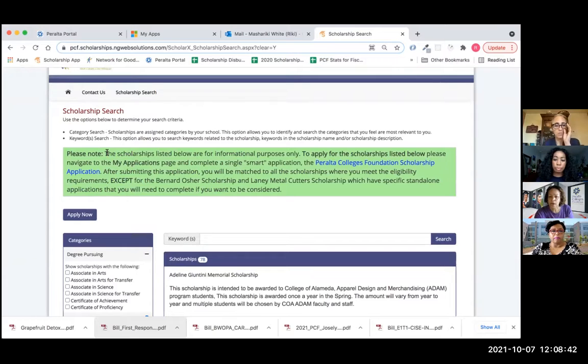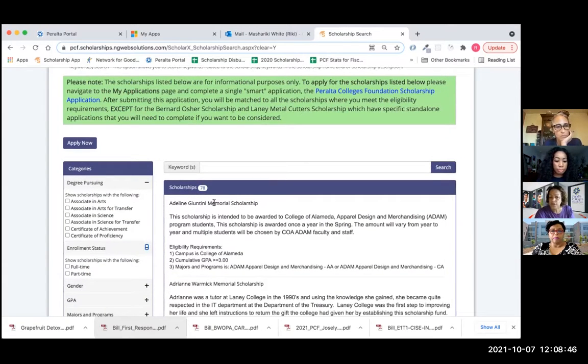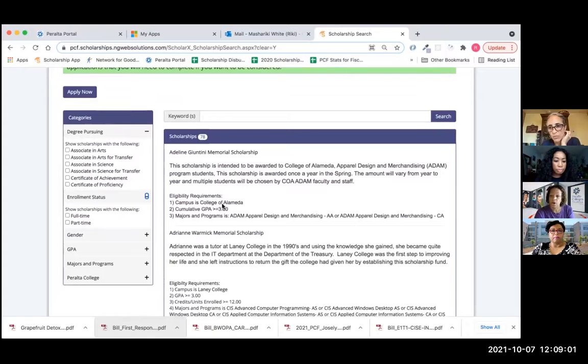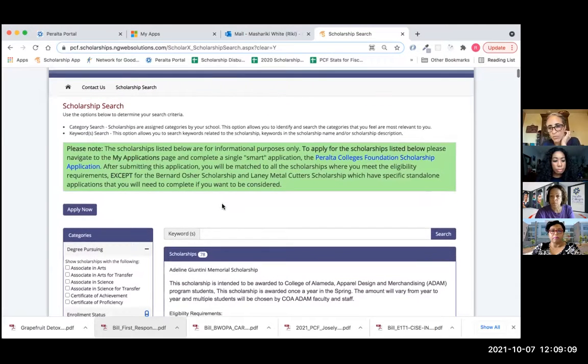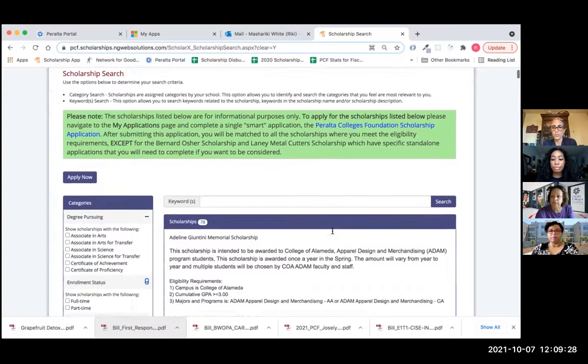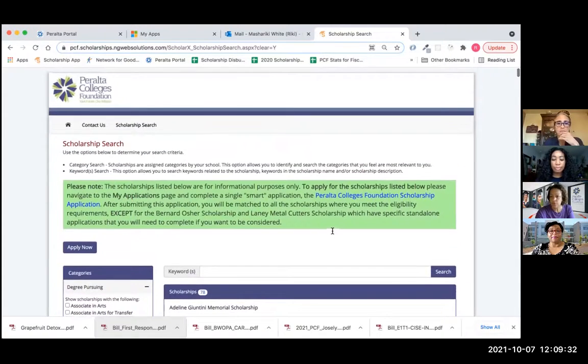A lot of times throughout the year, students get confused and they're saying, like, how can I apply for just the Adeline Guittini Memorial Scholarship over at College of Alameda? I'm a design major and I want to apply on this one. All of these scholarships here, except for the Bernard Osher Scholarship and the Laney Metal Cutter Scholarship, you will actually use one application to apply for all of these scholarships, and that's called the Peralta Colleges Foundation Scholarship Application. It's a smart application, and based on the student's input, the system behind the scenes will match the student to every single scholarship where they meet the eligibility criteria. So it makes it fairly simple for the student. One application to match to many scholarships.